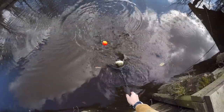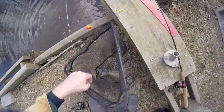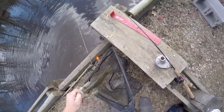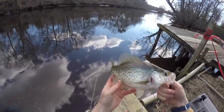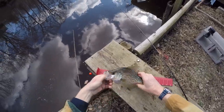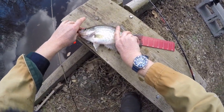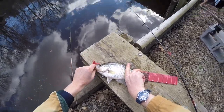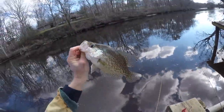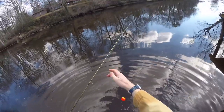All right. All right, how about that? That's a pretty nice little crappie. Tidewater crappie there. There he is, nice 12-inch Tidewater crappie. Again, just put him on the board so you can see. There he is, right at 12. All right, he gets to go back to swim another day. Off he goes. Nice. On the floating fly.